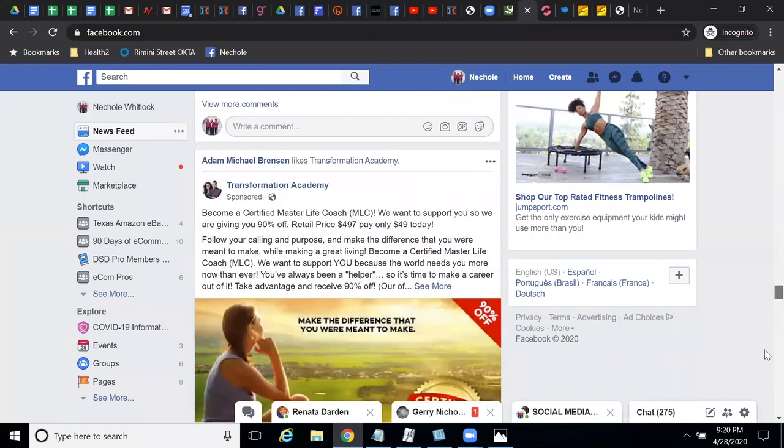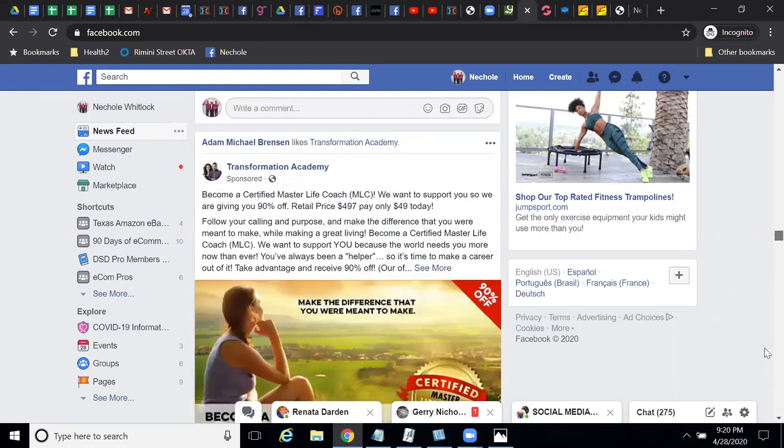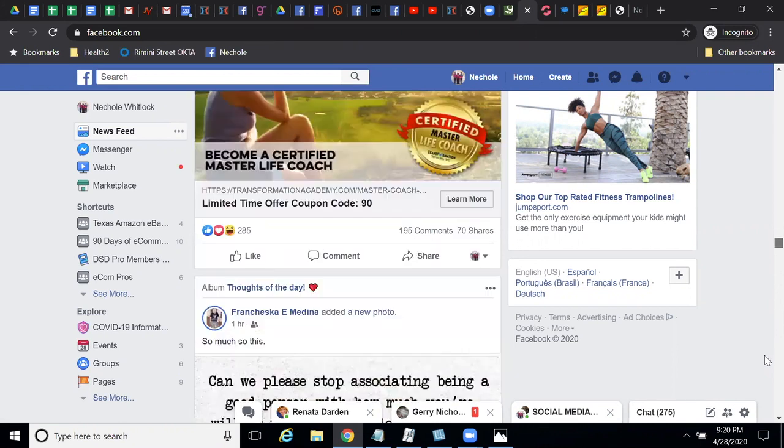Okay, so this one is Transformation Academy. Coupon for 90-something. They're selling something for $4.97. All right, so let's go see what their funnel looks like.